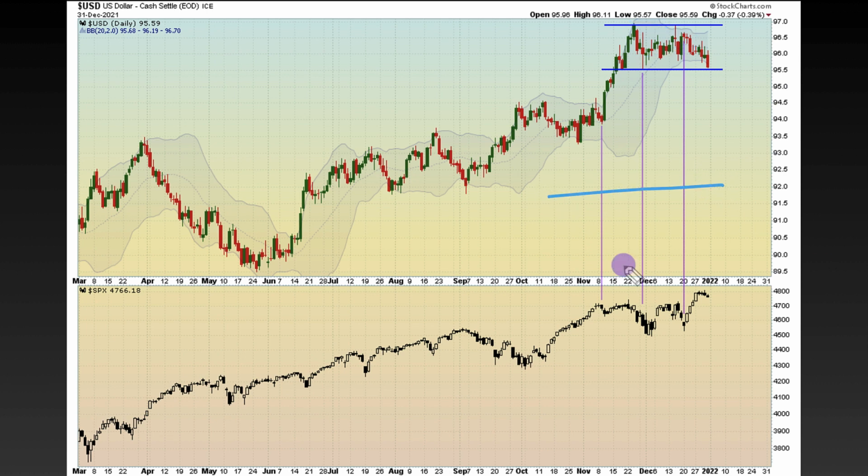And the reason why I show these purple lines is because, when the dollar flies up, it puts pressure on the S&P 500. Dollar flew up, S&P 500 headed a bit lower. Then when the dollar was up here and started heading down, S&P 500 went up. All right, now what I want to call out is we're still within this trading range.